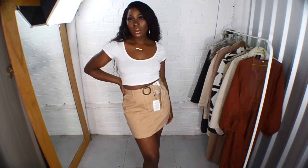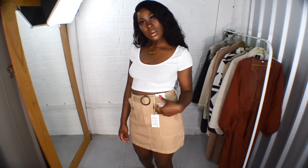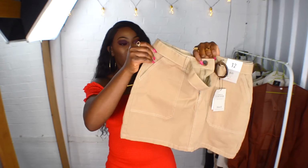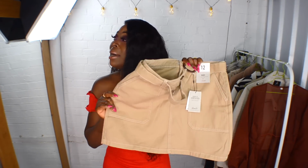Now I absolutely love this. It's got pockets at the back and the pockets are all functional. This skirt was only £12. Primark, come through. The prices that Primark are giving us are just going to make somebody broke, because I think Primark is killing it more than AliExpress. Okay, no, that's a lie, because I still love my AliExpress.